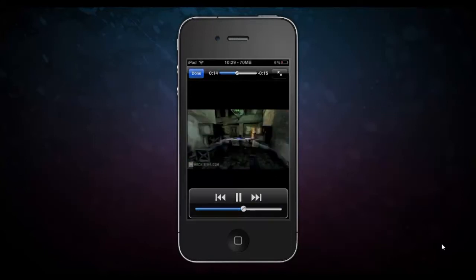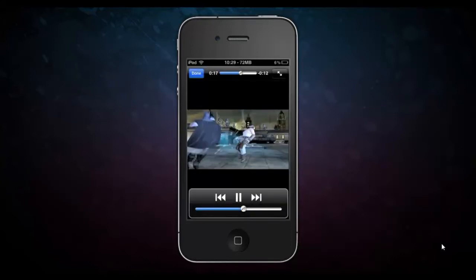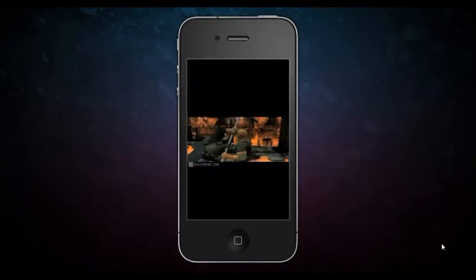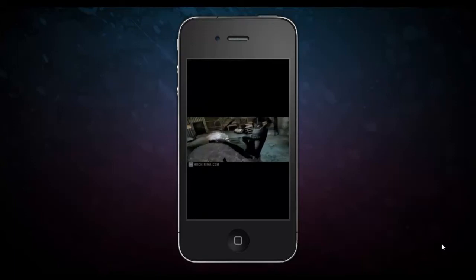device player. And my battery's not charging. Hold on. Let's see if I can fix this. There we go. Just enjoy Batman for a second.